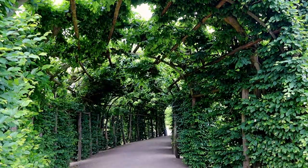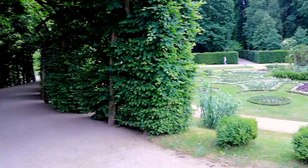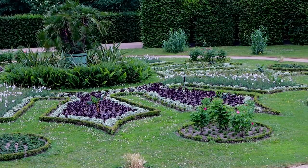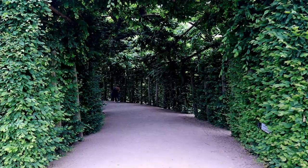They had the same entryway kind of thing at the Belvedere Castle. Look at my hands. Honestly, it's so pretty with all of the flowers and the palm leaves as well.